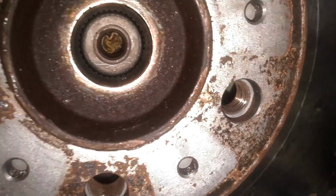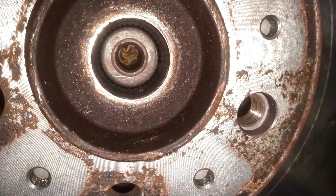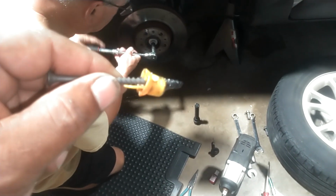We're going to get a long sharp sheetrock screw and try to screw down in there to get that out of the CV axle. Man, this is crazy. Brand new part in the box, compliments of GKN. Some kind of plug in the screw hole. Isn't that crazy?